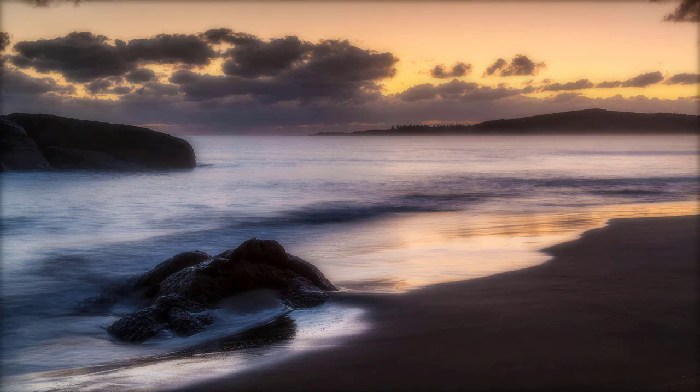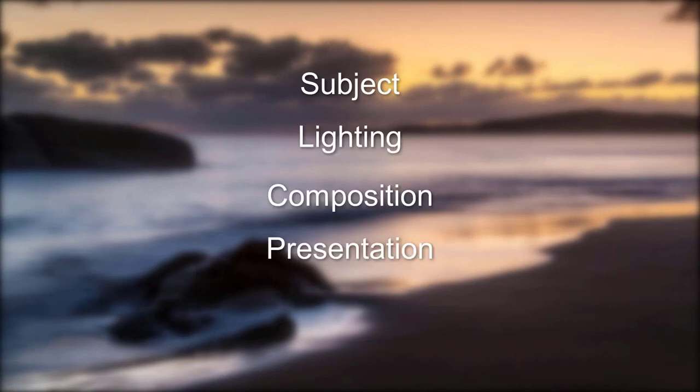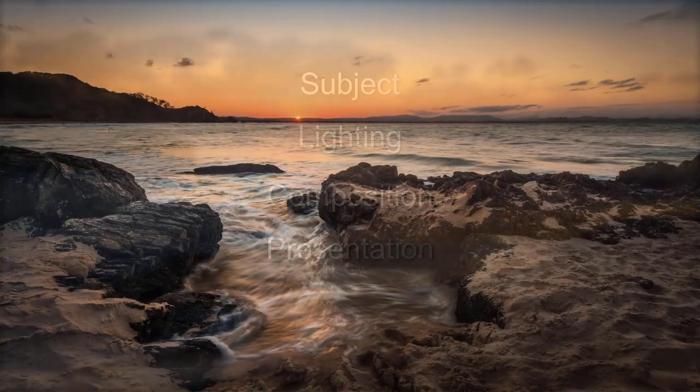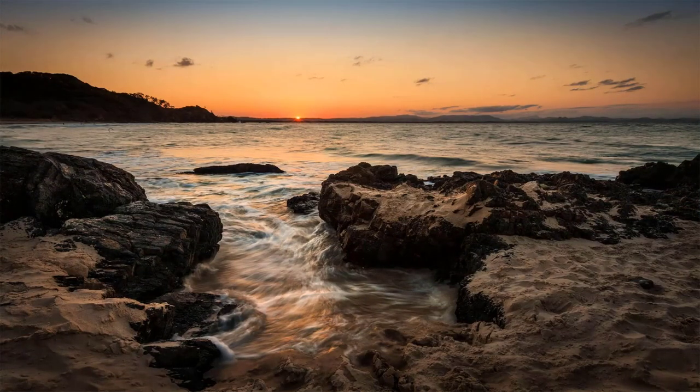If you can just concentrate on those four headings: subject, lighting, composition and presentation, if you get those more or less right, you're going to be up there with a good score every time you enter a competition.